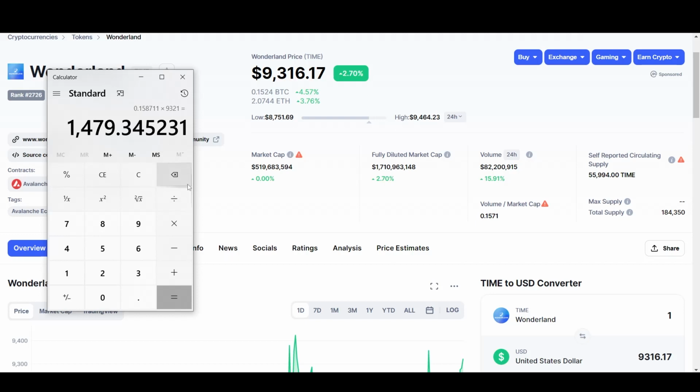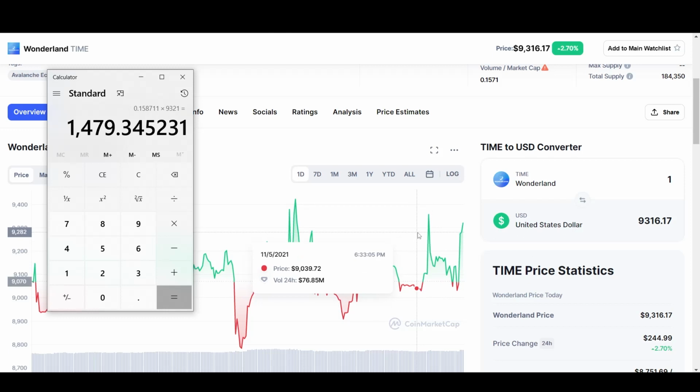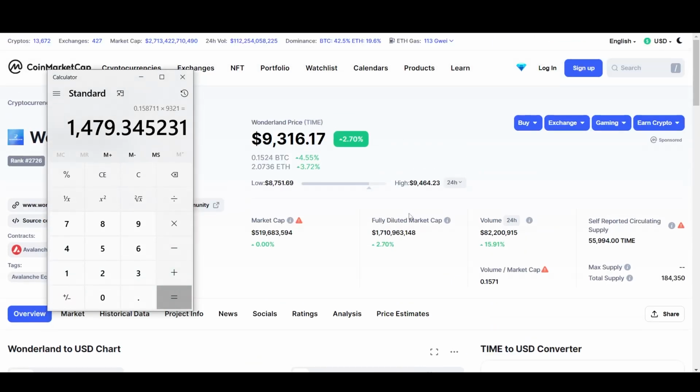So Time is very efficient. It's very inexpensive to get in. It's super fast. And I think this is why we're seeing it outperform both Clima and Olympus. So it's performing much better than the other two that I do have staked.